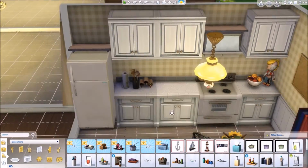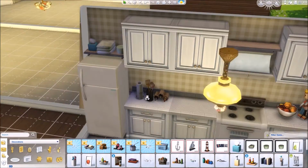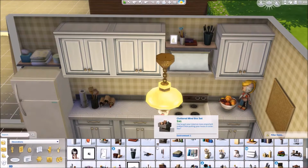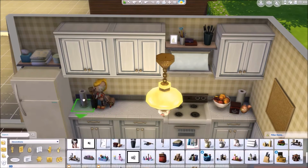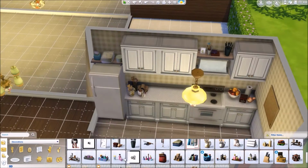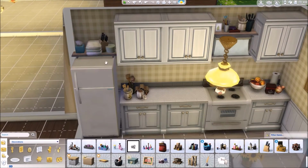So there's a lot of storage, but there's also a lot of stuff around, which I'm just adding quite a few things around the kitchen area now. Just tons of clutter objects. That's what I was going for in this house. Lots and lots of clutter objects. So I needed to leave one surface clean because otherwise the Sims would complain that there isn't enough surface space for them to cook.